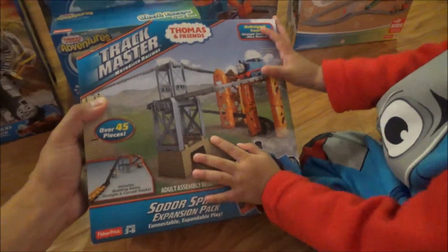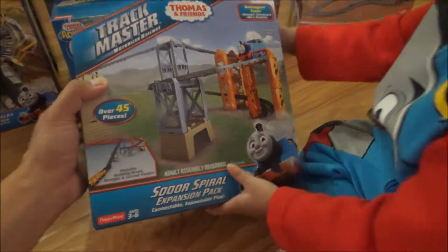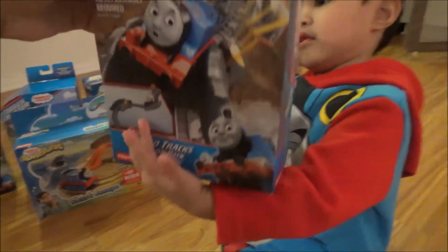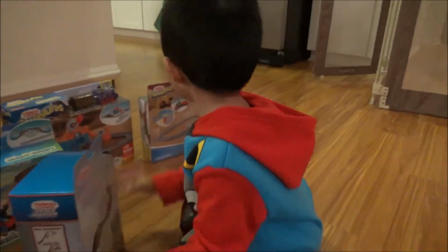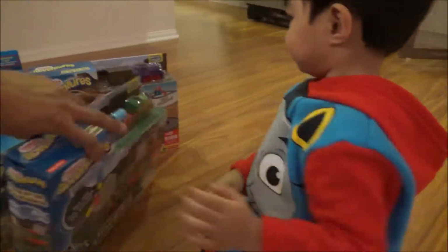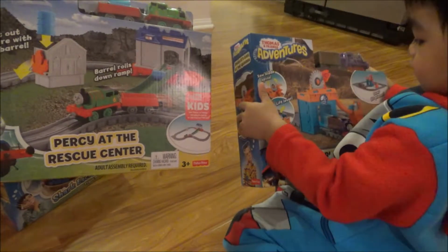This? TrackMaster Sodor Spiral Expansion Pack. Wow. How about this one? Look at this. TrackMaster Hazard Tracks Expansion Pack. Wow. Cool. That one? That one's an adventure set. This one is Percy at the Rescue Center.